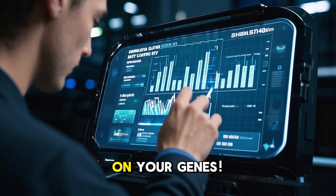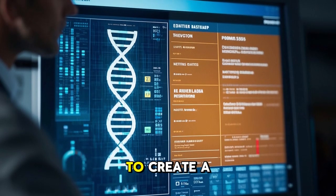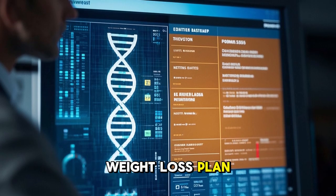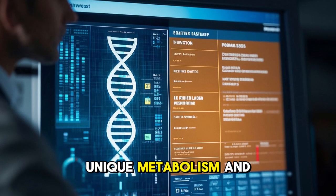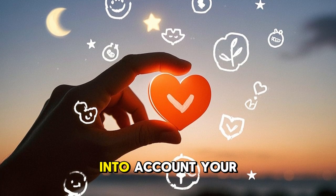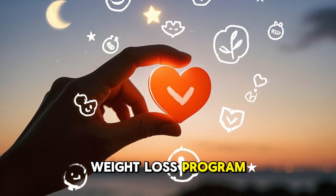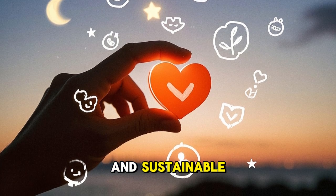Number 6, AI-powered genetic weight loss. Lose weight based on your genes. AI will analyze your genetic data to create a personalized weight loss plan based on your unique metabolism and body composition. AI will take into account your genetic predispositions, ensuring that the weight loss program is more efficient and sustainable.